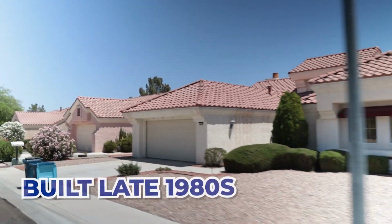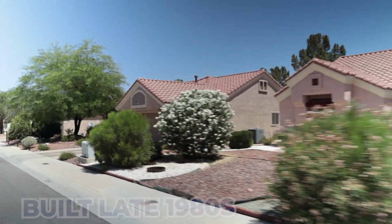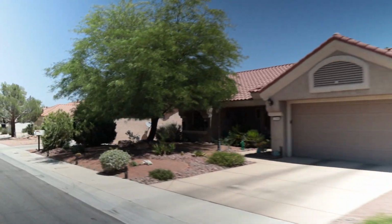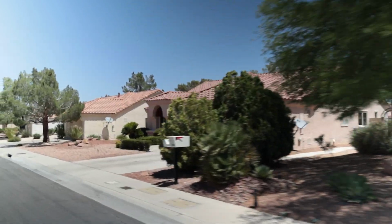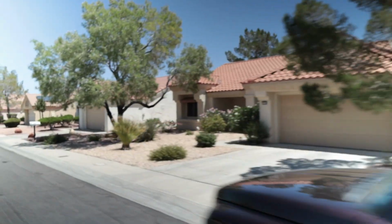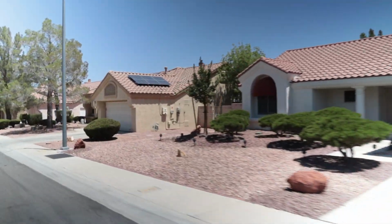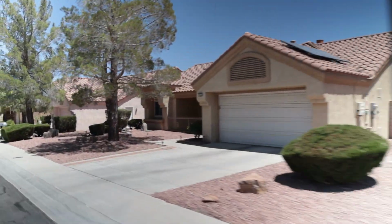Speaking of golf, the golf courses here are Billy Casper design. So if you're familiar with golf courses, then you're probably familiar with Billy Casper design golf courses. These homes started being built in the late 1980s, 1989 to about 1998 is when construction was going on in this community. So the homes are going to be a little bit older, but as you can see, and we'll get you some more footage of the homes, they're very well maintained, and a lot of them are going to be updated. Again, it's all going to be single-story plans.